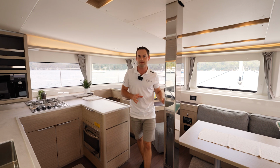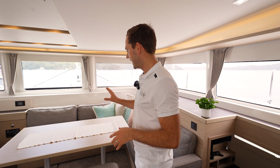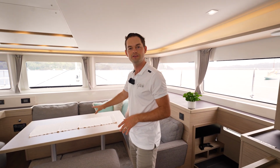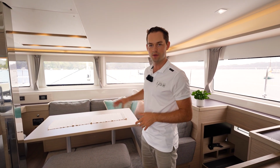As we head to the master cabin, it's important to note, although this is a 3-cabin vessel with in-cabin sleeping for up to 6, we can do an additional berth here. So the saloon table drops down and there is an infill cushion to create a large berth here. So that's sleeping for up to 8 on board with 2 people here in the saloon.